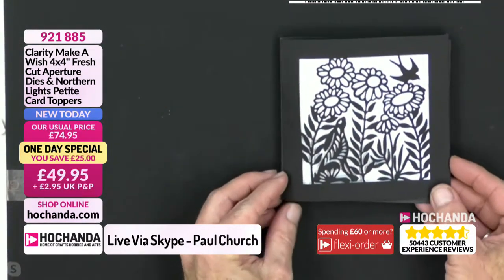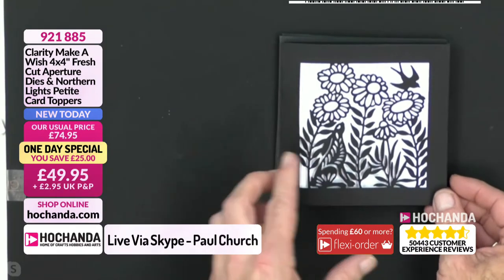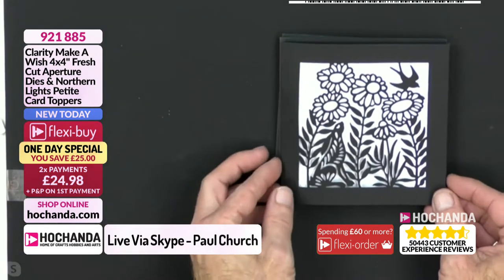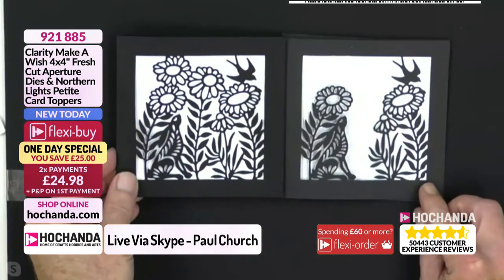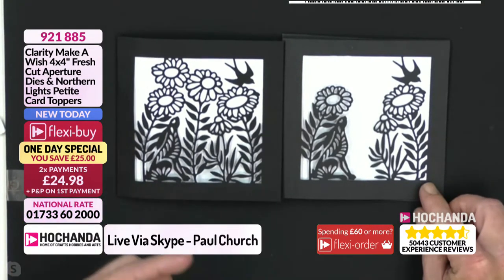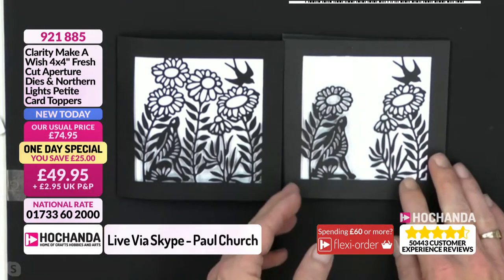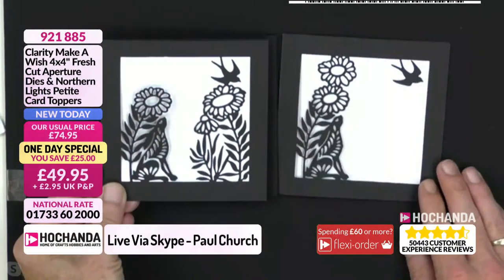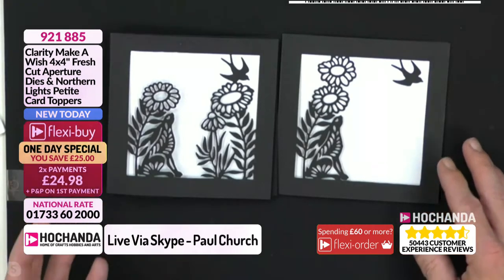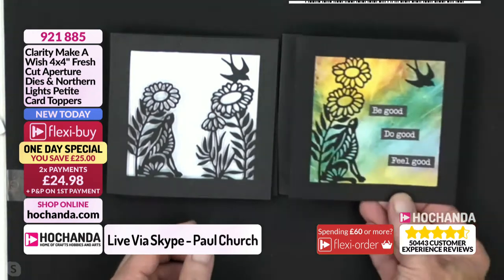So this one here, which is the In the Meadow aperture, is exactly how the dies were cut out, with just a white piece of paper behind it to showcase it. But then if you start to snip in and remove elements, like when we looked at that diorama card from D, she'd done exactly the same to allow the images from behind to come through. So again, remove even more and you get another look. So when you look at the designs, don't think, oh, that's all I can do with it. Have a play and see what you can do.